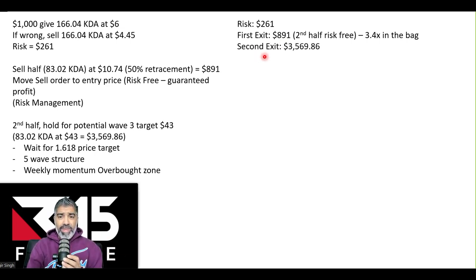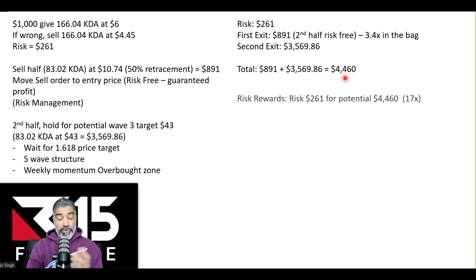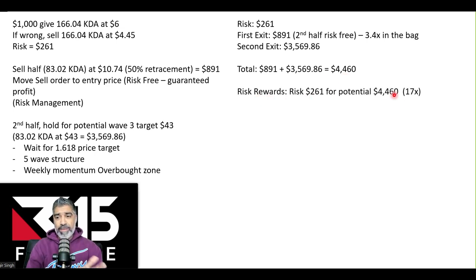Second exit is if we successfully exit at 3.618. We don't know the information yet. We're just putting the rough business plan together at a high level. That means we're going to make a potential 4,460 risk reward. Basically, it means a 17x. What do I mean by that? It means we're potentially going to make 4,460 if it goes our way. The minimum that we're expecting is 891 if we get risk-free, but we are risking, and there is a potential of losing this amount, $261. That's the numbers, that's the thinking, that's the logic.